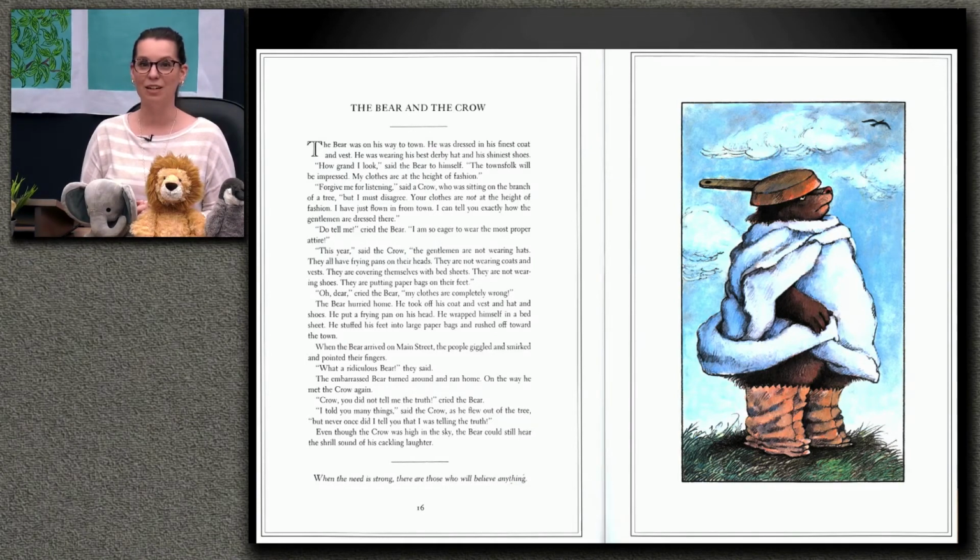That means that they're really fashionable and they're what people are wearing at that time. "My clothes are at the height of fashion."